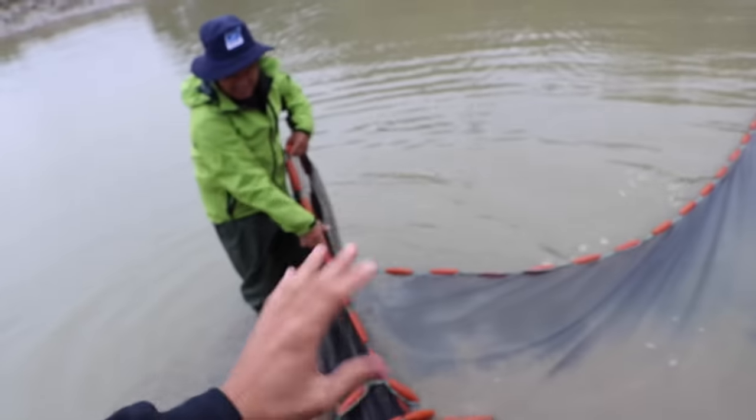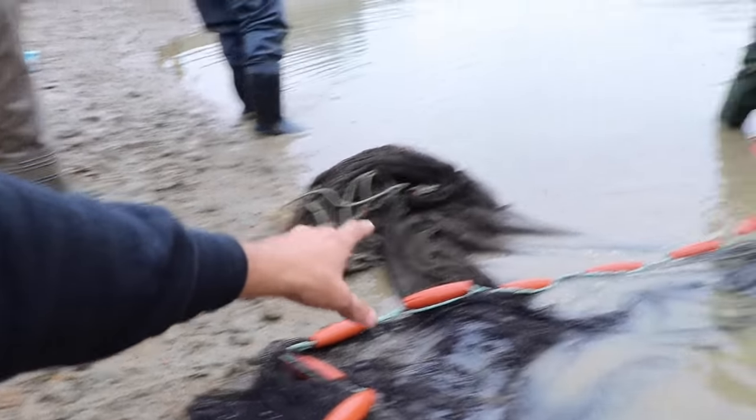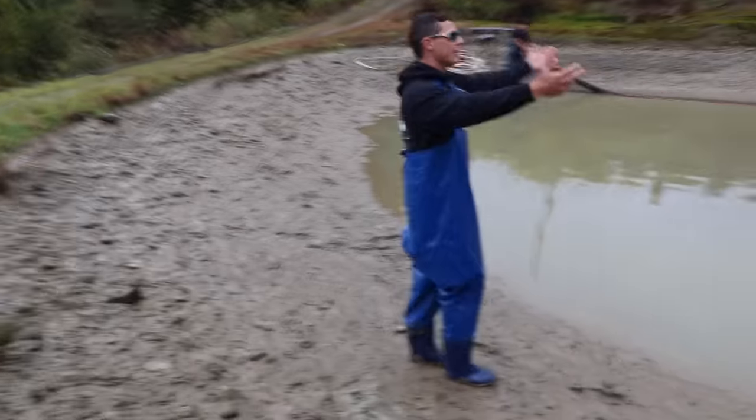So let's do it. We have already started to send out the nets. These nets have weights on the bottom, and the top will float. So we're going to net this pond. This is very awesome. This is very cool. I'm about to go out here and help them out just a little bit. You guys ready? All right, guys, bring it this way.